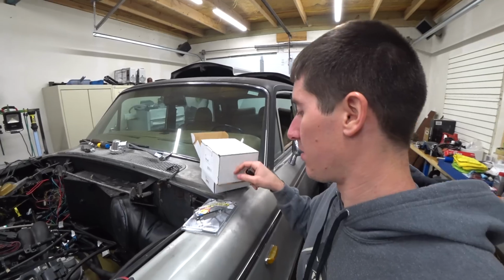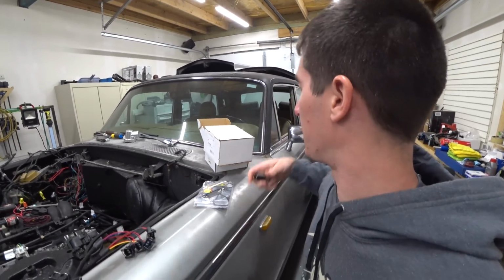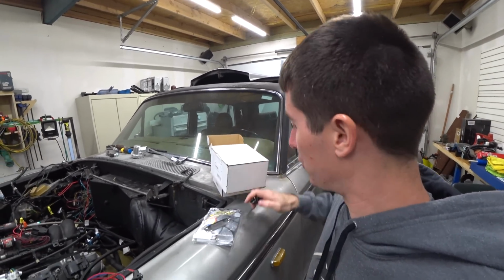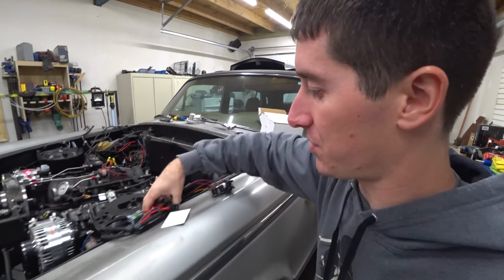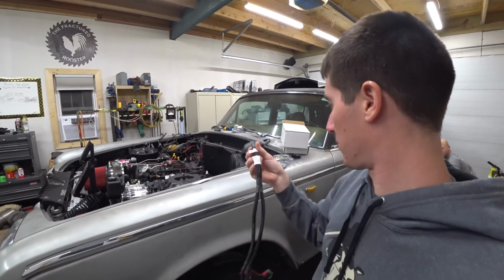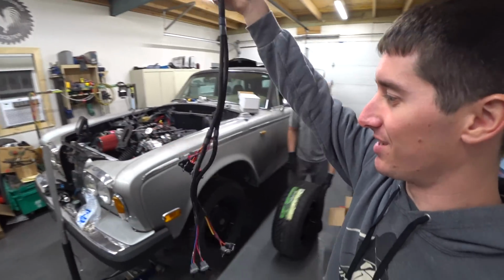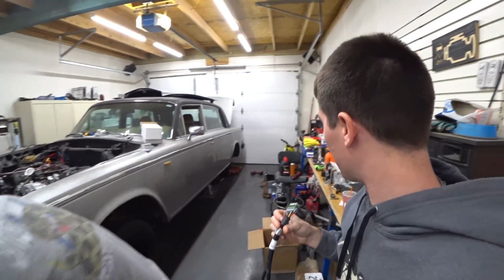But we did get our 10 micron fuel filter. It's already almost put together so it can go under the car. And we got our injector harness, which was critical to starting this car. So that is the injector harness that plugs right into the injector plug. It's hanging out on the back there and hooks up to the engine. Super pumped about that.